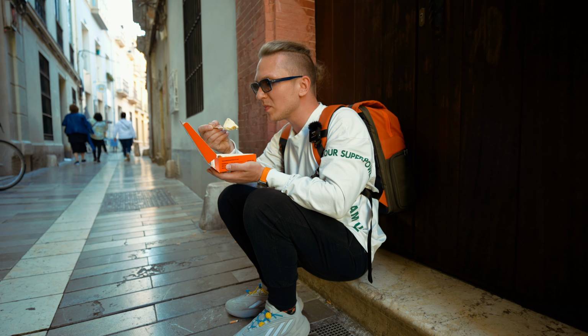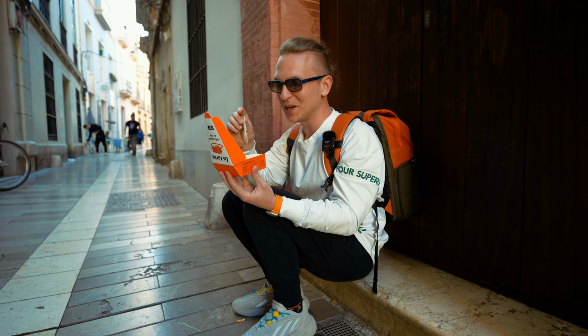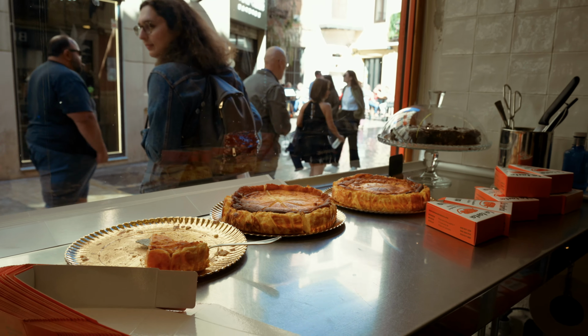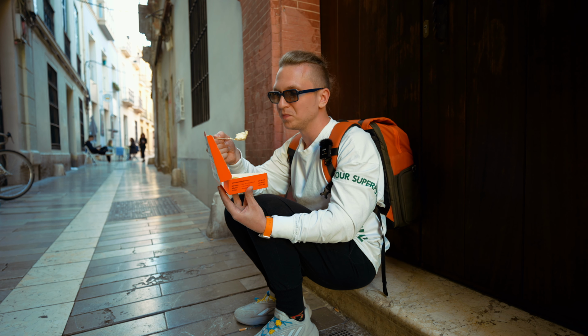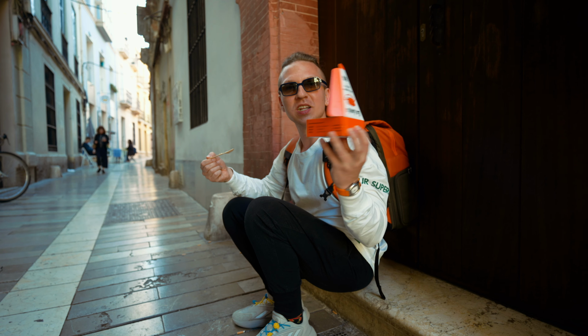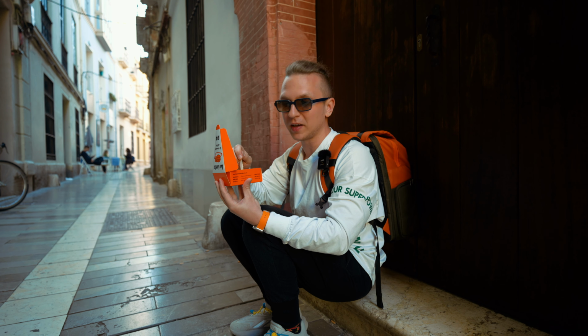Looks very creamy. Wow, this cheesecake is like a small cloud. So soft, so delicious. I like my cheesecake not too sweet, and this one hits the spot. Great. La Tarta. Good job, guys. No wonder they have such a huge lineup over there.